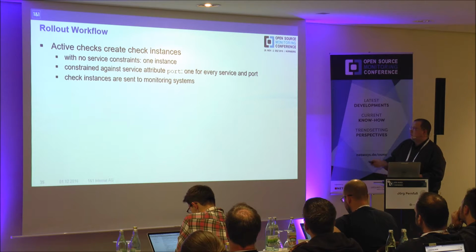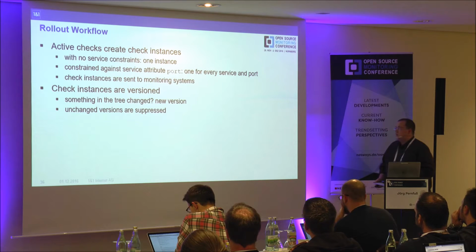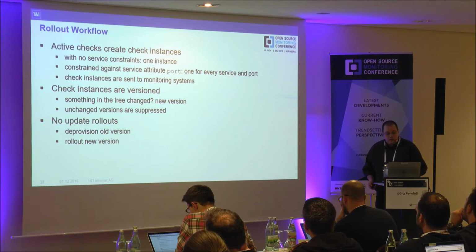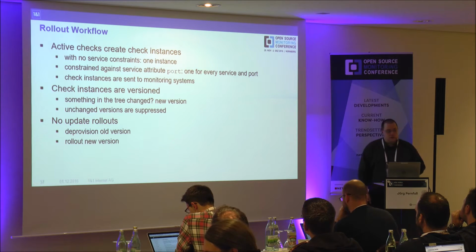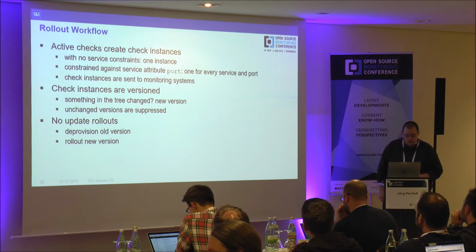And these check instances are sent to the monitoring systems. Check instances are versioned. Every time something in the tree changes, it creates a new version and then compares the current version with the previous version, and if there was no change, then nothing is sent to the monitoring system. We don't do update rollouts. If there is a change and there's a new version, then we send the old version to the downstream system for deprovisioning, and then the rollout of the new version, which means the downstream system can be completely stateless and doesn't have to implement update statements.